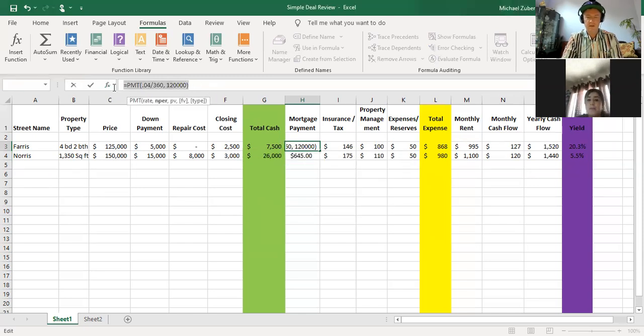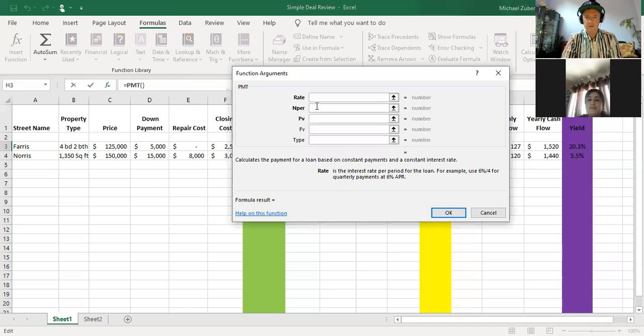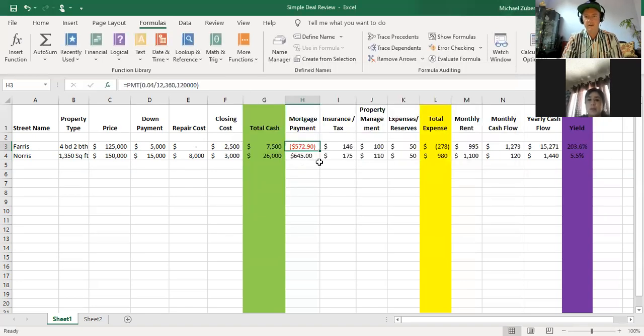Sorry. One more time. This is what happens when you do it live. Payment. So 0.04 divided by 12, because there's 12 months. There's 360 payments in a 30-year loan. And then you're borrowing 120 grand. You see that there? It actually says negative. This should work. Fingers crossed. Boom. See how it's red? Oh yeah. And this went negative.